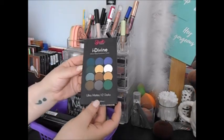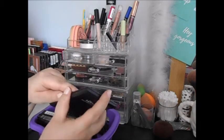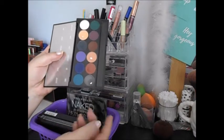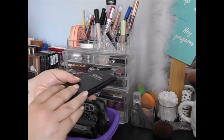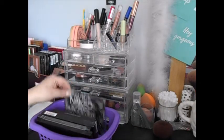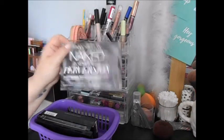This palette is the Ultra Matte version 2 Darks Sleek palette, and this one is also in a project pan. This grey shade here is in the project. Yeah, that's also in my 7 Deadly Sins, so that has got to stay. And then I put this in because I wanted to try and use this up.